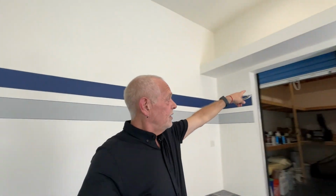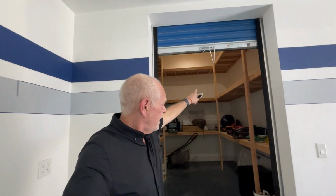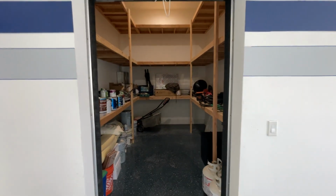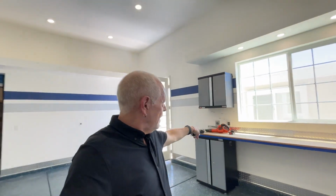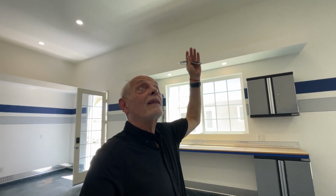And then you've got another industrial roll-up door that protects this giant storage area with shelves, and it's got all kind of leftover materials from the remodel. You've got this great workbench here. That's the little blower I use to keep the house clean between showings, and I love the epoxy finish on this floor. I love that all these French doors exist, but again, the can lighting in here is just beautiful. This is probably one of the nicest workshops I've ever seen. And we're not done yet.